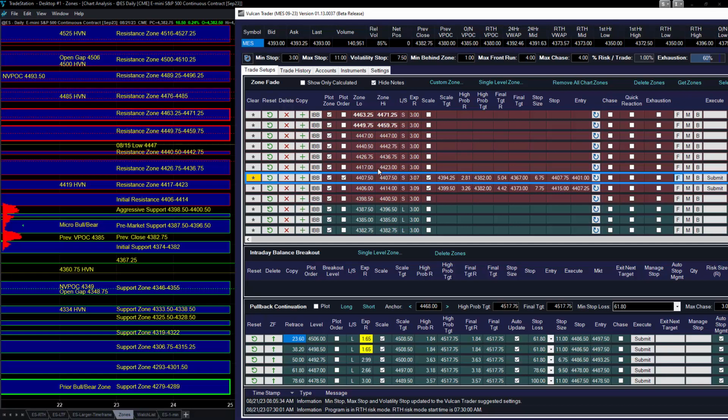And the high probability response at 44.06 has already happened. So the ideal time to short 44.06 was when the market first got up there in the overnight session. That was the ideal time to take the trade, because if you took it then, right now the market would have already given you your scale out target. You would, for the most part, be sitting risk free.